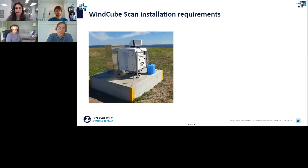The next slide is installation requirements. For geo LiDAR, one of the key aspects is pointing accuracy. You want the beam to point at the same location and at the location you want, of course. Especially because sometimes you may measure up to 10 kilometers and maybe more. And at that distance, a small offset in the beam will create a big difference at far distance from the LiDAR.